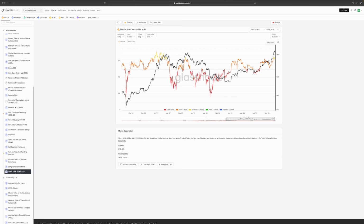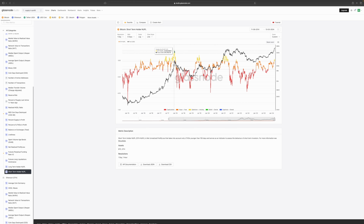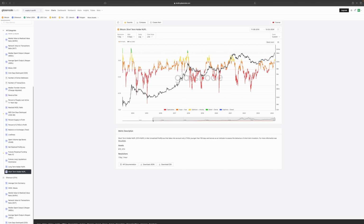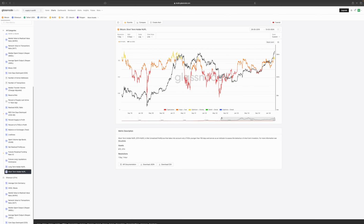If we zoom out, we slightly get some belief phase, but we could say that the yellow for short-term hodlers, because they're short-term, is where we can start to say that's their peak. We rarely see a euphoric phase for short-term. We could honestly say the green up here would be the equivalent of the euphoric phase historically, but yellow is generally our color, I should say, we should be looking for when it comes to short-term hodlers.